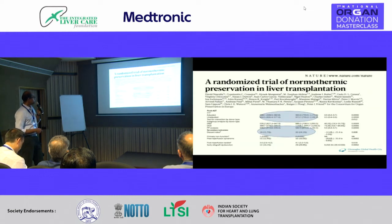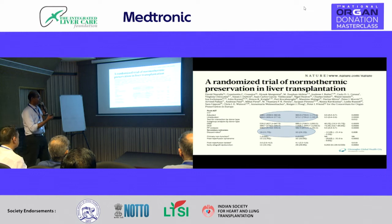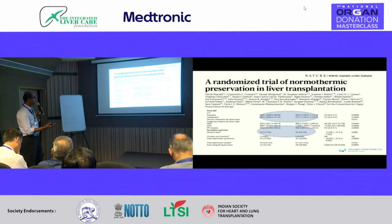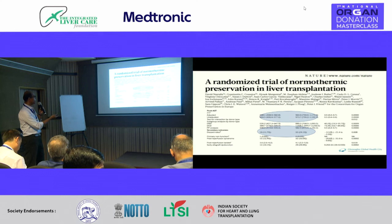So this was the first randomized trial of normothermic preservation in liver transplantation. This was published in Nature. And it showed that the amount of tissue injury in these livers was lesser as compared to standard preservation, and the discard rates of these livers were lesser as compared to standard preservation. Again, there were a lot of critiques for this study because the endpoint of measuring AST and ALT to say liver success is actually not a good thing, because that really doesn't affect graft outcomes unless they are in the thousands. So here the difference was only 488 and 964. So it was actually not showing the kind of benefit that they hoped they would show.